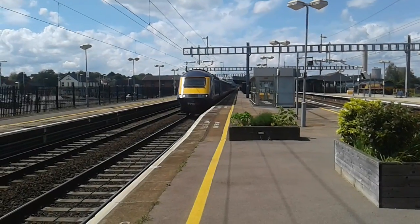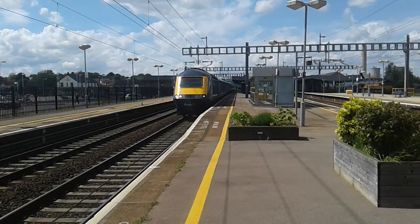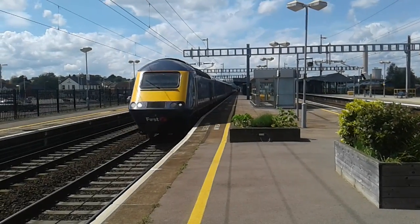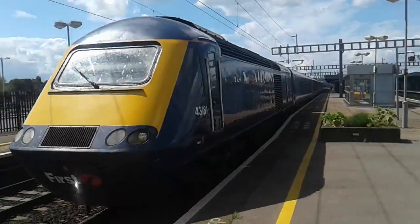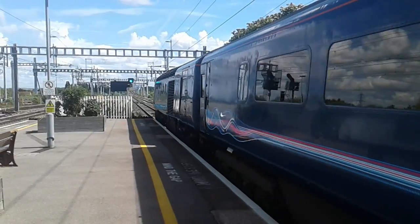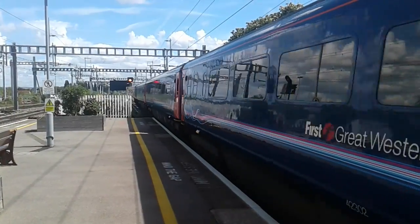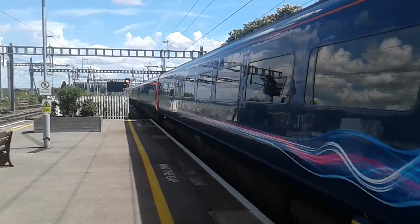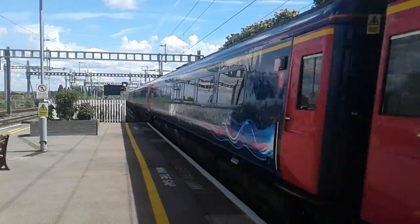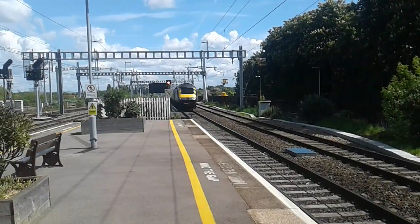Okay, and our final train of the day is going to be the 14:28 Great Western Railway service to London Paddington, coming in from Bristol Temple Meads. 43181 at the front. And the rear is 43010. And as she continues onwards, I shall leave it there.